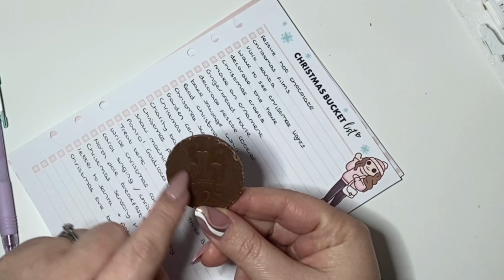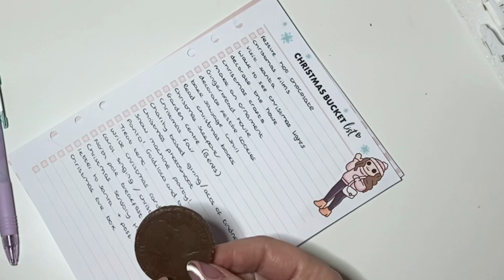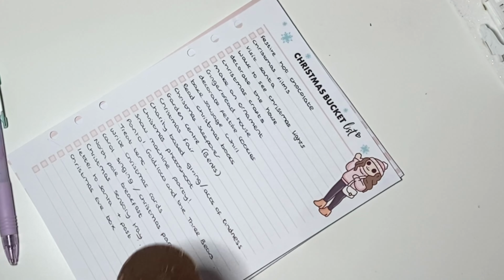I like it when the imprint is on the chocolate. It's cute. Some of them, if you get cheaper ones, they don't have this. It's just a ring of chocolate, which is absolutely fine, because who actually looks? But I appreciate it when it's got both sides on. But yeah, I don't think I can think of anything else.